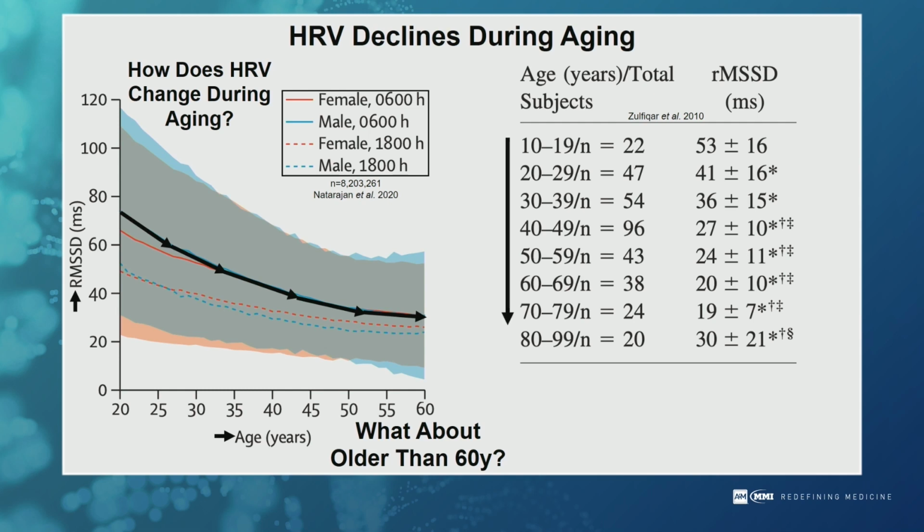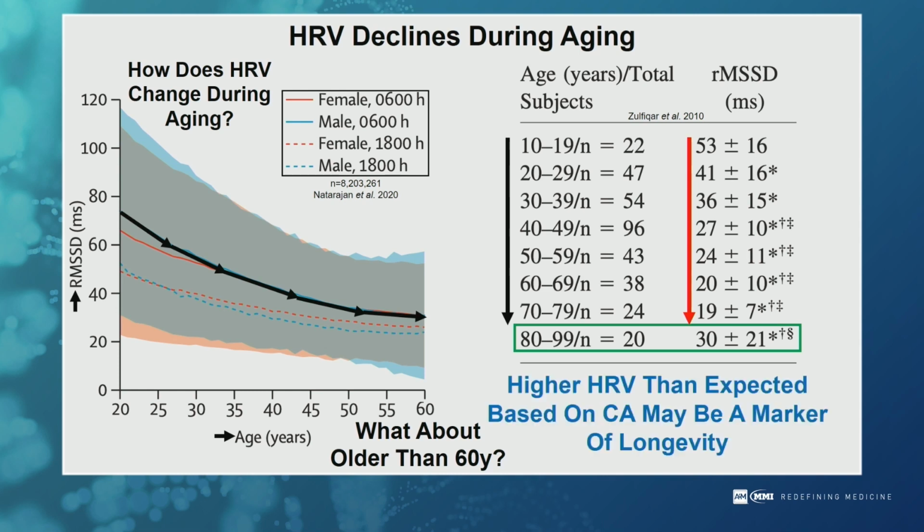Nonetheless, when looking from 10-year-olds up to 79-year-olds, we can see that heart rate variability does indeed decline from values of 53 milliseconds to around 19 milliseconds in the 70 to 79-year-old group. But interestingly, the 80 to 99-year-olds in this study had a heart rate variability that was higher than expected based on chronological age, which suggests that higher heart rate variability than expected based on chronological age may be a marker of longevity. So I'm not saying that based on one study, there's more data.